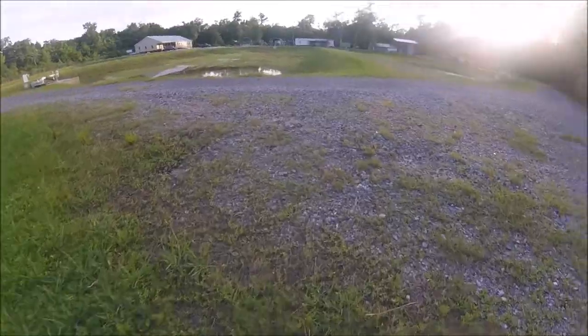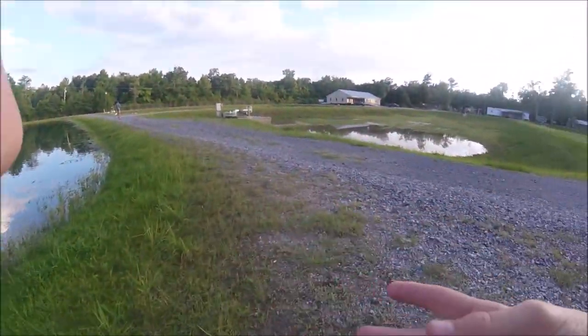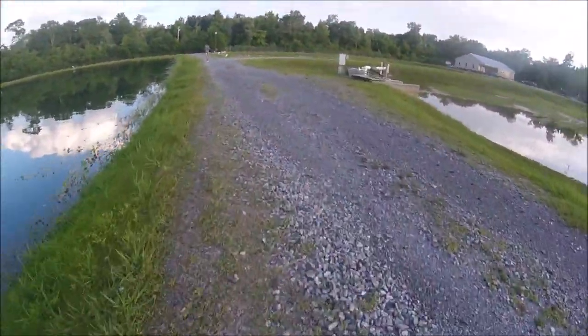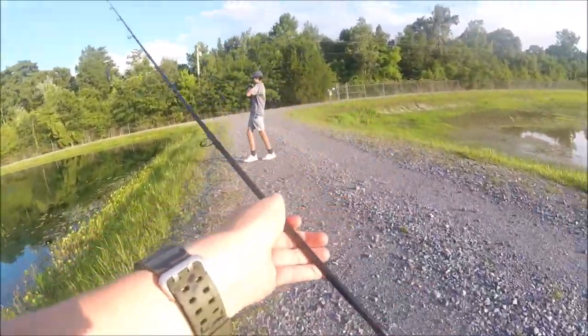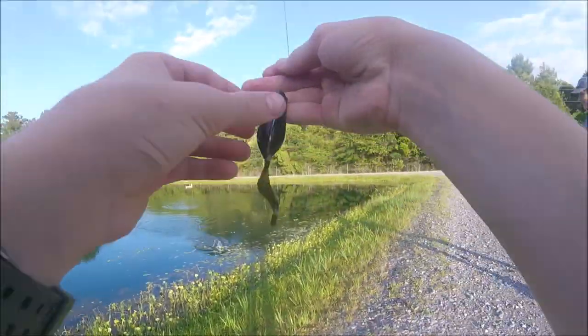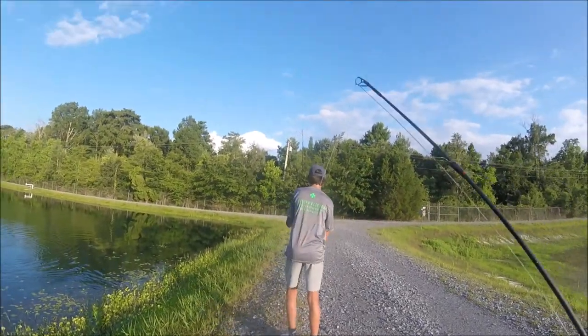All right guys, so I got two on the stringer right there. We got three in the live well in the boat. So we got five fish. Yeah, not a bad day at all. Let's see if we can get a few more. There we go, Luke. Dude, that's a big one, too. There we go, Luke.